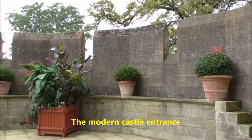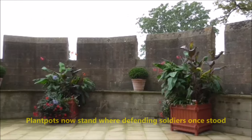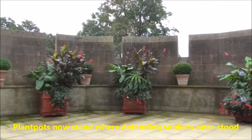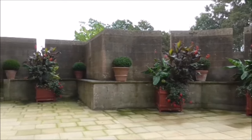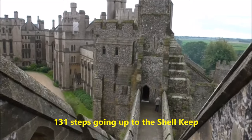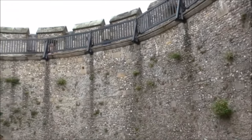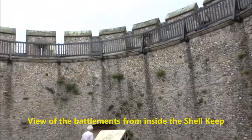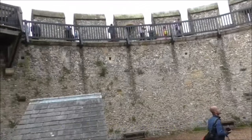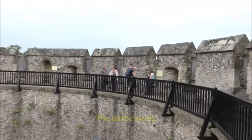The modern castle entrance. Plant pots now stand where defending soldiers once stood. Steps going up to the shell keep. View of the battlements from inside the shell keep. The battlements.